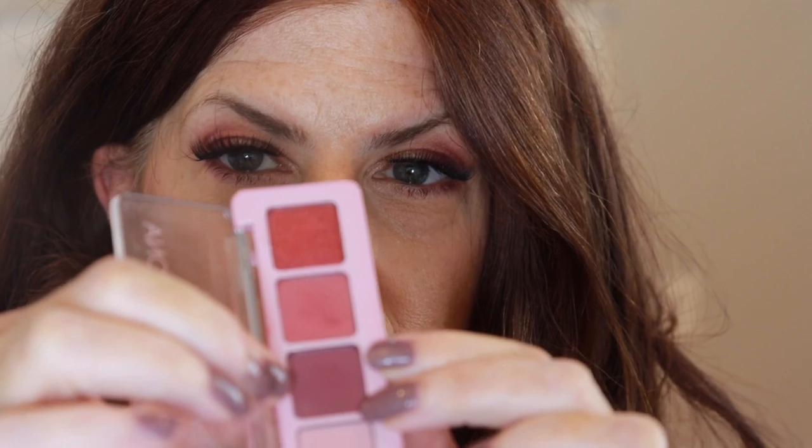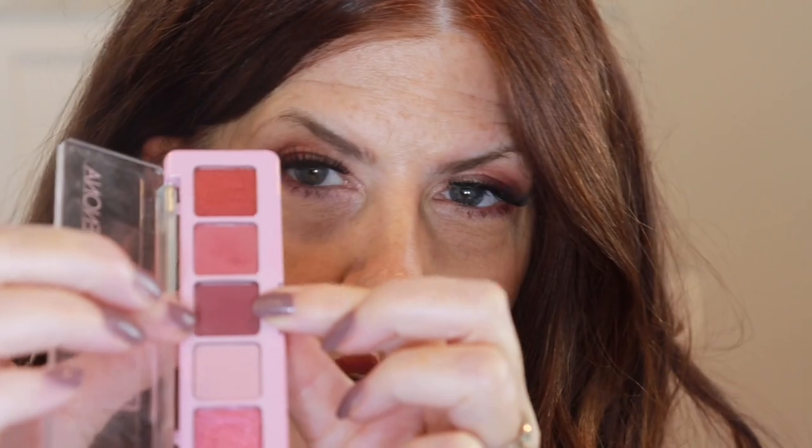And then, let me zoom in. Let me get you up here and zoom you in a little bit more. Okay, well, that's as far as you can go. And then I went in with a mixture of this color and this color in the crease, and then I took the darkest color here and just tapped the outer V here. And then underneath, a mixture of these two colors right here.